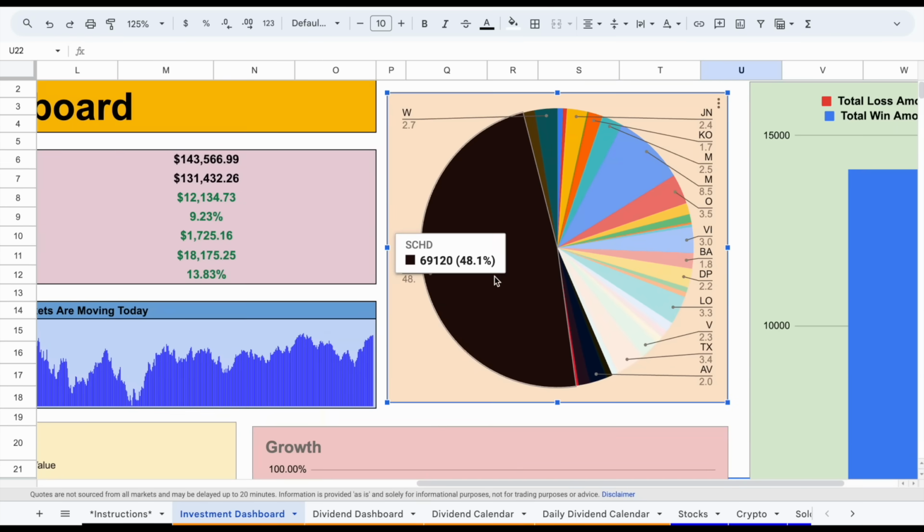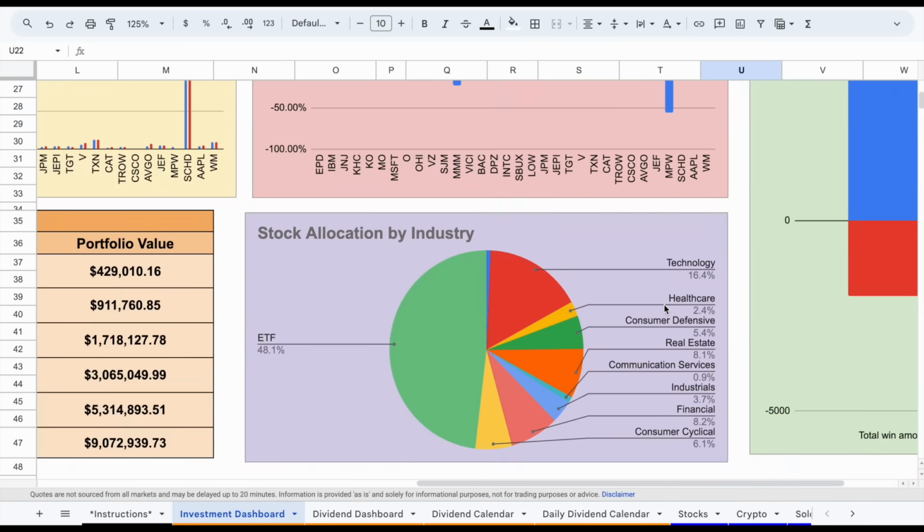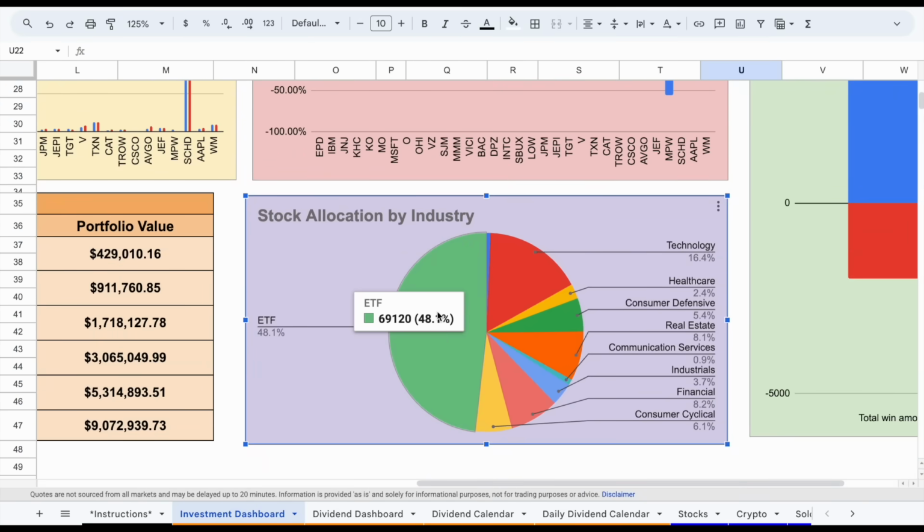Now we can see right here, SCHD is by far the biggest holding in my portfolio. I think anyone that is a dividend growth investor should consider adding a lot of SCHD as kind of the basis for your portfolio and then add some high quality holdings along with it. We can see Microsoft, one of my largest positions, at around 8.5%. We can see Texas Instruments, another large holding at 3.4%, and Vici Properties, another fairly large position at 3%, and Lowe's sitting at 3.3%. So again, the focus for this portfolio is dividend growth. Now, if we scroll down here, we can see my stock allocation by industry. We can see ETF, that's basically SCHD, around 48.1%.